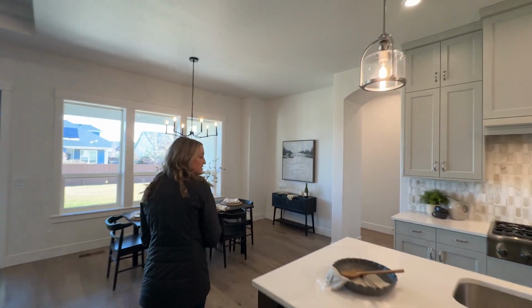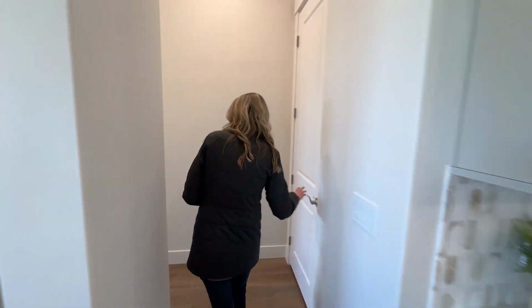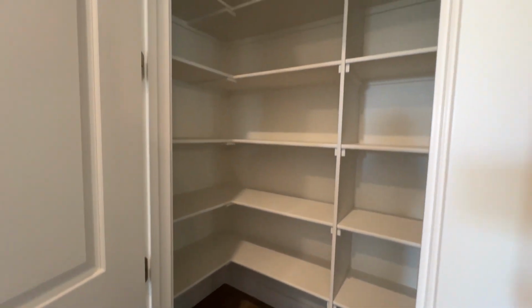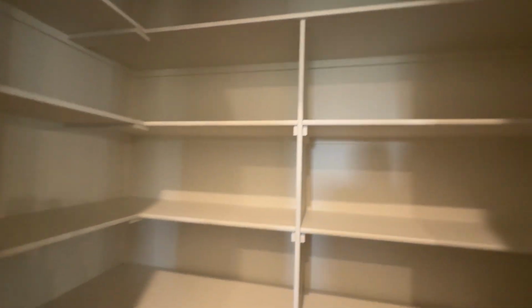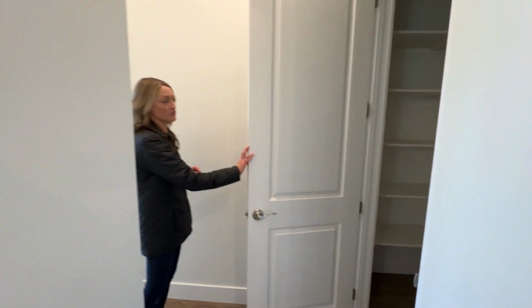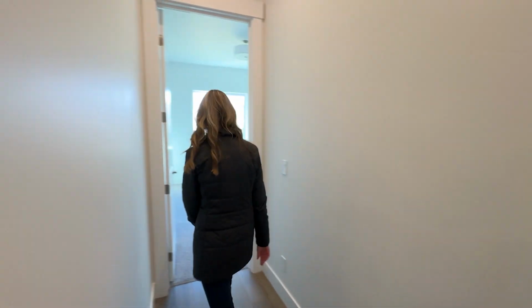Okay, let's see what's behind mystery wall. Gotta be a bedroom. No? Well, I'm gonna delay you. Okay. That's a good sized closet. That's like a second pantry. Yeah. That is nice. Yep, super nice. It actually might have more shelves than the pantry.